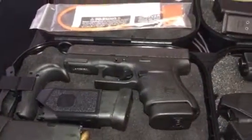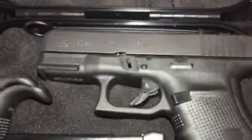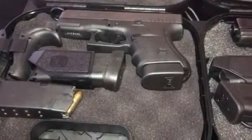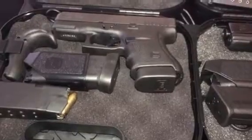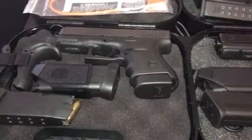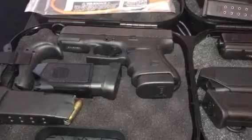I'm undecided whether to get the 29, which will be in a Gen 4, or just get the Gen 5 in the Glock 19. Like I was telling you guys, I had the Glock 19. I bought it 23 years ago, brand new.